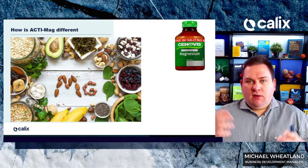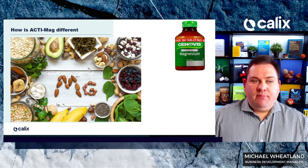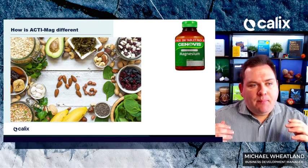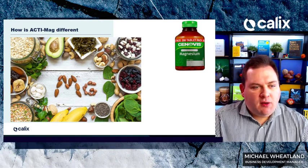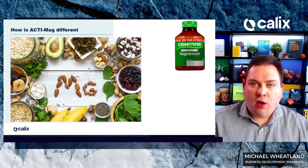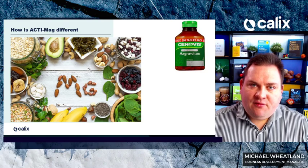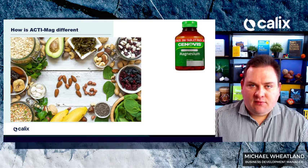But what's the alternative? This is where Calix really takes a step up. How is ActiMag different? ActiMag is a magnesium hydroxide product. Magnesium is quite different to aluminium and iron in the food chain. Magnesium is seen as a nutrient. There doesn't seem to be any upper limit in terms of toxicity. So the amount of magnesium that you put into fertilizers and things like that.